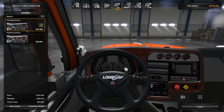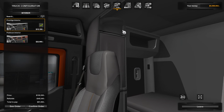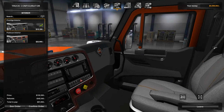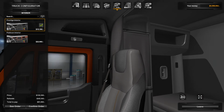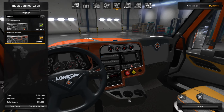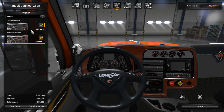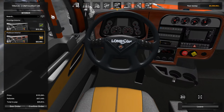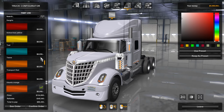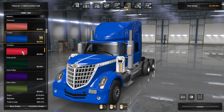On the interior, that is borrowed from a more modern Kenworth, I believe. I think they've changed the dash and that's about it, maybe the door cards. Yeah, I'm not sure how accurate this interior is, and the modelling isn't great to be honest. You can have yellow seats if you want, and a plasticky looking dash. The interior is not the best part of this, I can say that. We don't have a custom metallic, I don't believe. No, we just got flat colours, which is a bit of a shame.